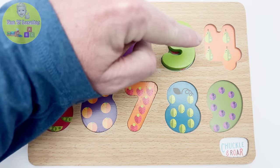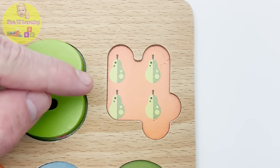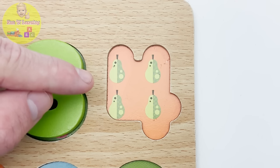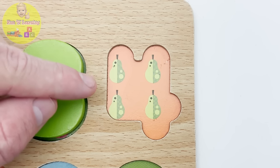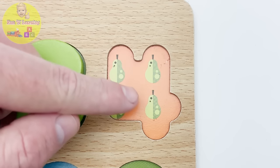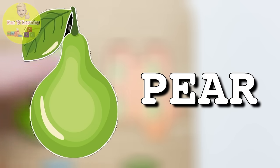After 3 comes the number 4. F-O-U-R. That's how you spell 4. Look, I see 4 pears. 1, 2, 3, 4. A pear is a fruit whose skin can be yellow, green, or even brown. They grow in trees and are very sweet.